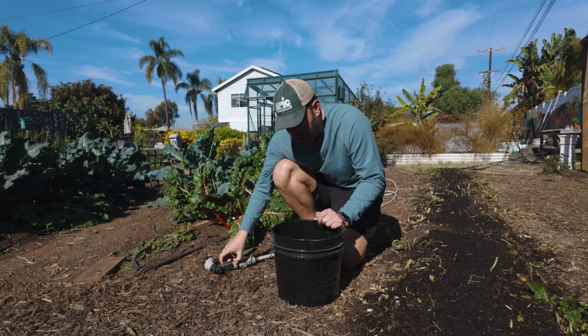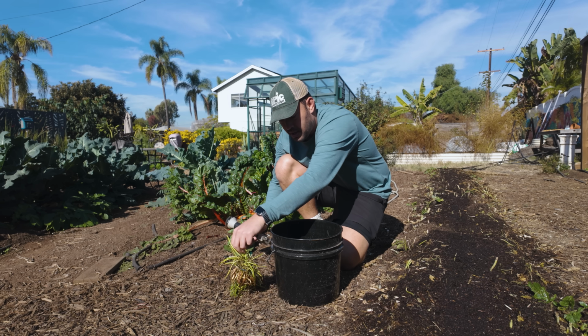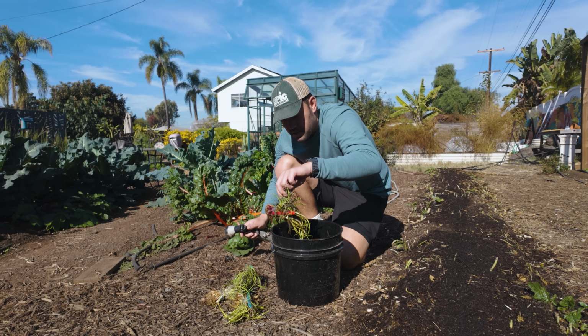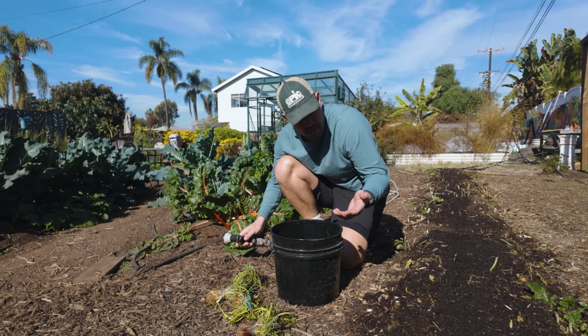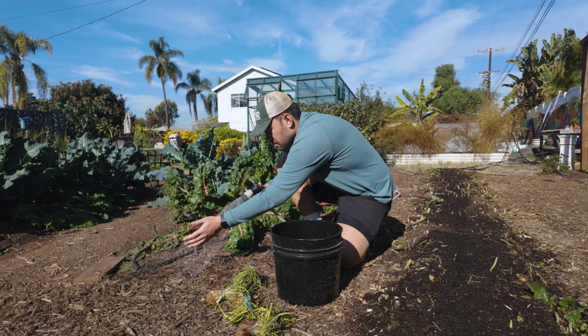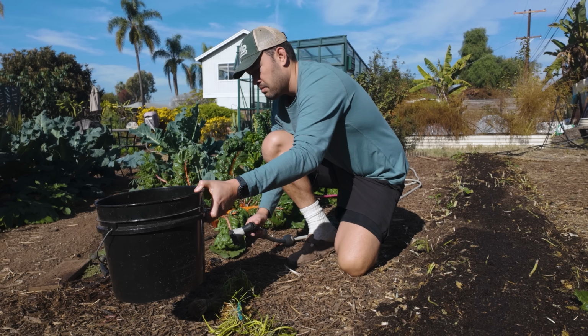And that's exactly what we have in this stinky bucket. This is some just liquid fertilizer that these onion starts have been in. Don't wear a shirt that you want to ever smell normal again when you do this.